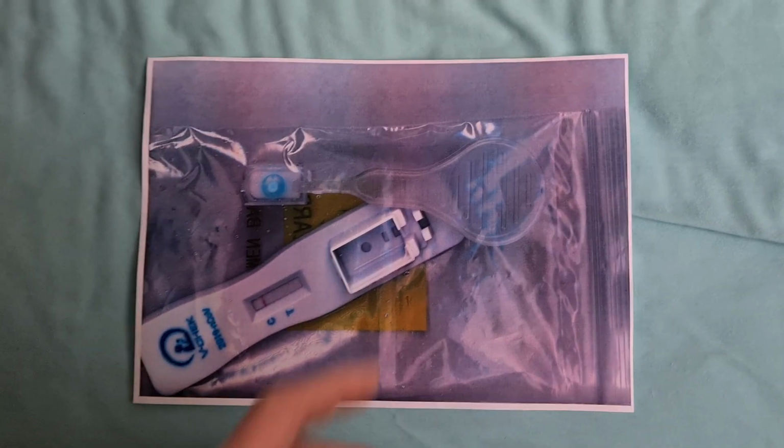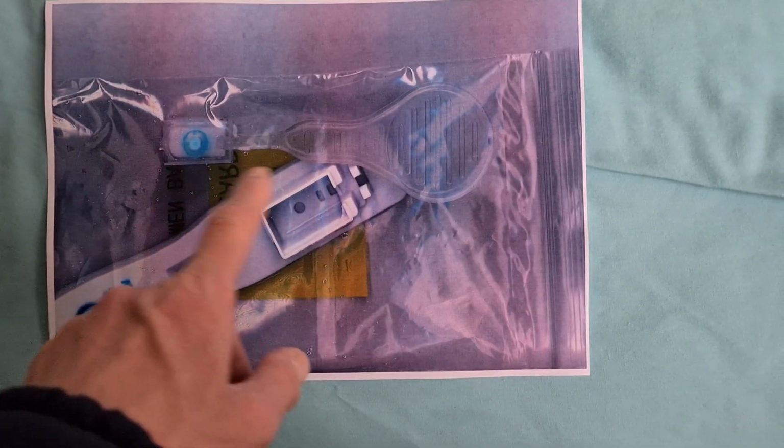really pathetic. Now I've got to enlarge this more. I don't like the positioning of that.